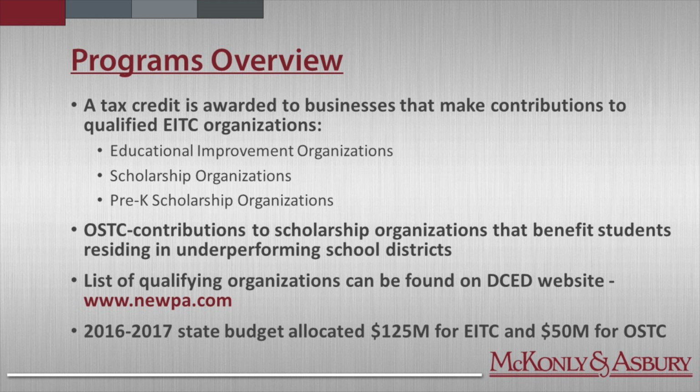And then there's the OSTC, a completely different credit than the EITC. Very similar in rules. In fact, when the OSTC came out, it was actually called EITC 2.0 for a brief amount of time because it is just so similar. The only difference is that there's only one program under this, and it's for scholarship organizations, and these organizations have to give scholarships to students that are in underperforming school districts to allow them to go to other schools, either public or private.